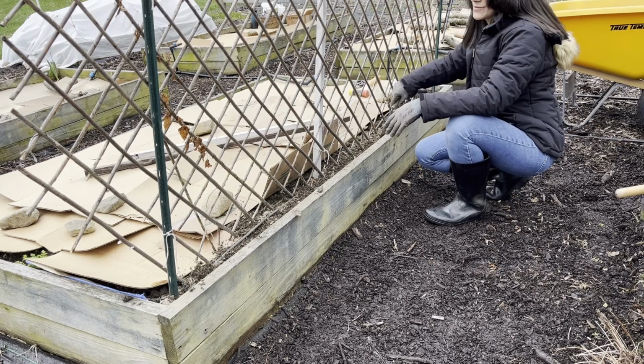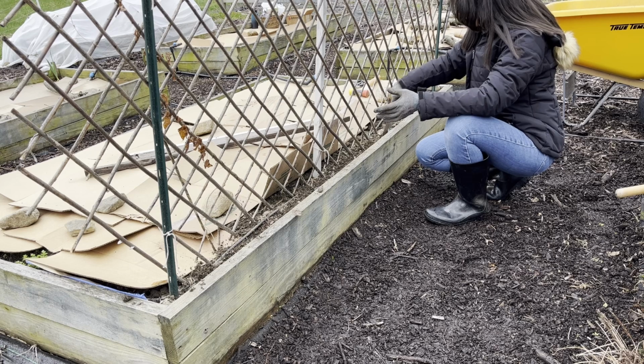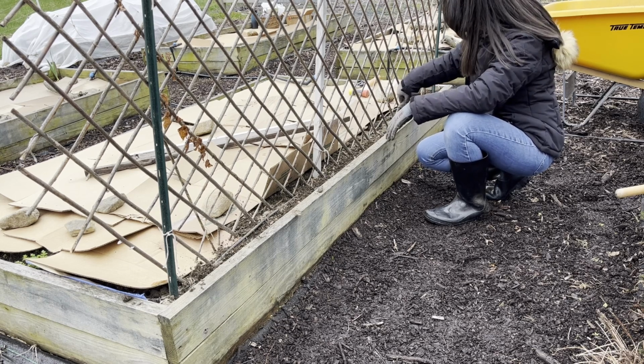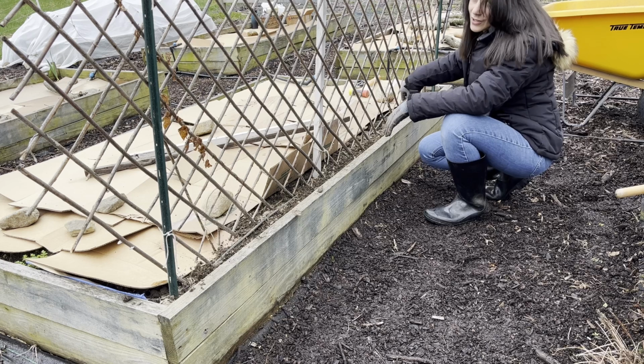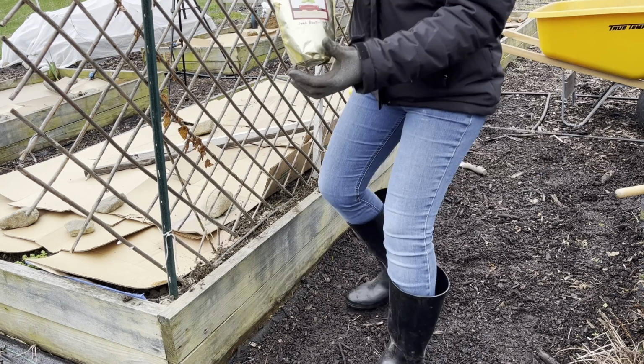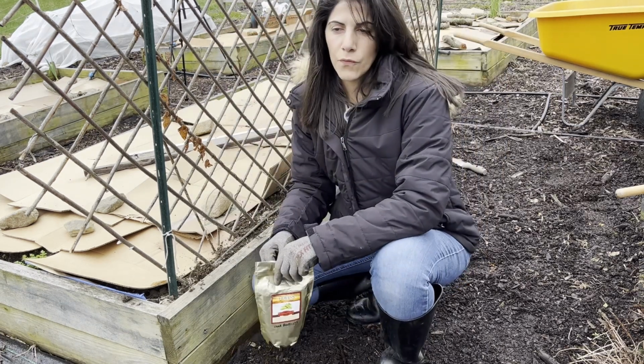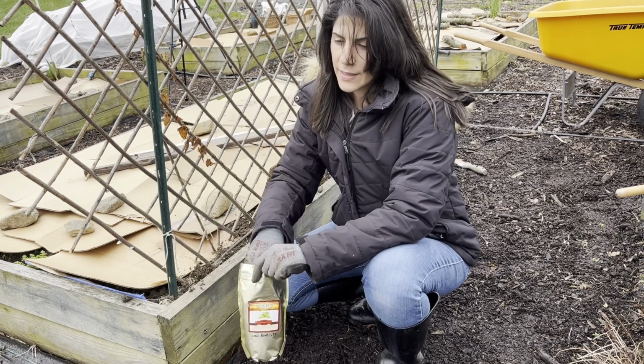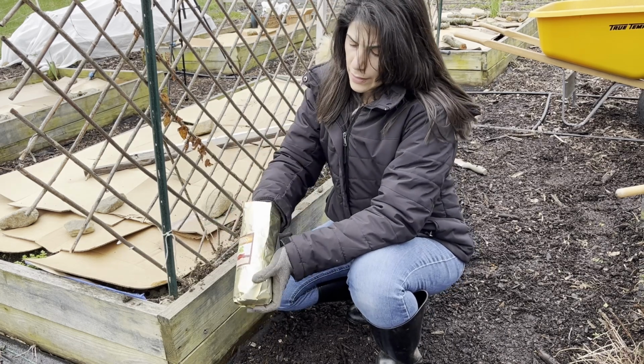It's free, it's from our chickens. I know where it's coming from, what food they're eating, all this stuff. And I know it's going to be really good for our soil. I have had these pea seeds for many years, since we bought this property. That is 8 years ago, and they're still good.